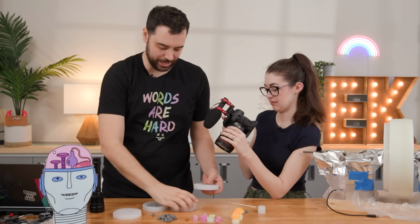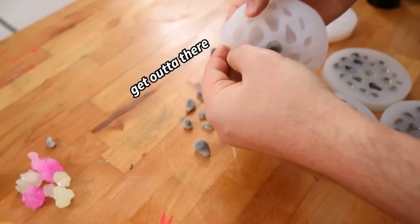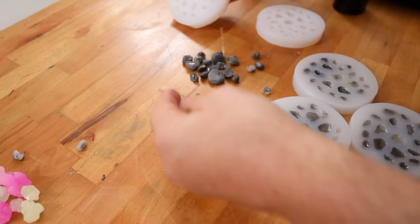Okay, so this is the most gray. I think this was one that you did. Yeah. So you can kind of compare. Go out of there. Go. I think all of them look good.